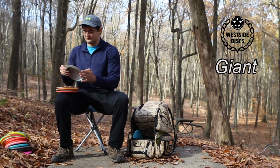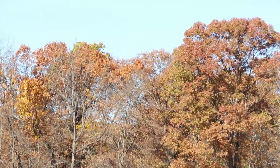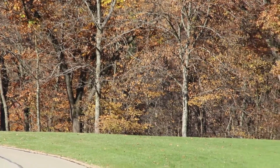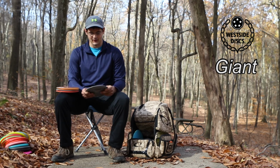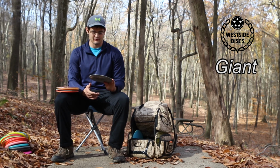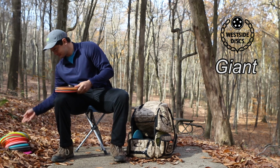Next, this one's definitely my favorite, the Gray Giant. This one just flies like how every driver should. You throw it flat, turns a little bit, comes back hard. It's definitely probably the furthest flying disc I've ever thrown. Longest throw I've ever had measured with any disc was this one, and it was 555 on the flat ground with no wind help. So, great disc.